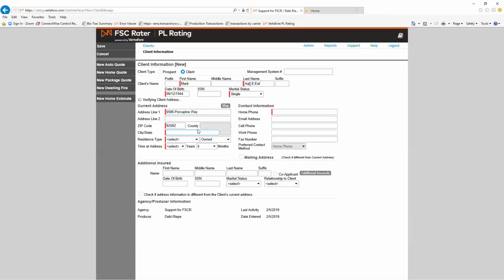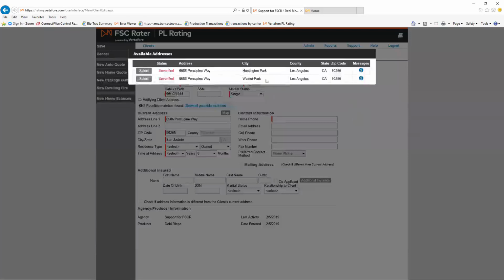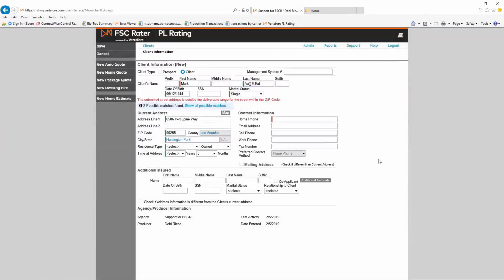When I click to go to the next field, it will do a lookup here, and you can see that I did get a message that says this address does not match the range of the system, but it did populate the county, the city, and the state for me so that I can have that information. This does not stop me from going forward just because the address did not verify. I am going to change the zip code so that you can see a verified address. I just changed that. It does the lookup again. And here I'm going to pick the Huntington Park, and that one didn't verify either. We're just going to move forward. Again, it doesn't stop me, but if it verified, it would mark with the check marks up here.